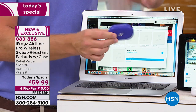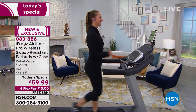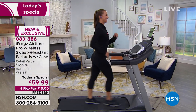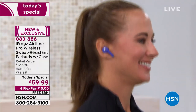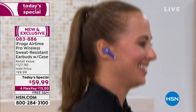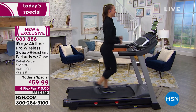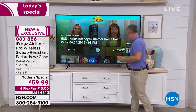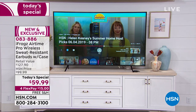Well, let's talk about the treadmill. Look at this. She has got the completely wireless Today's Special iFrogs Airtime Pros, and there's no tethering right there. Look how cool that looks. And it was funny because she was just kind of walking, if you ask me. I'm like, you can do better than that. So she started to hustle, and that's really where you wonder, is it going to fall out? Am I going to lose it? You can go running. Speaking of running, I'm going to turn off the music over here. Oh, okay. Yeah, you can go running.